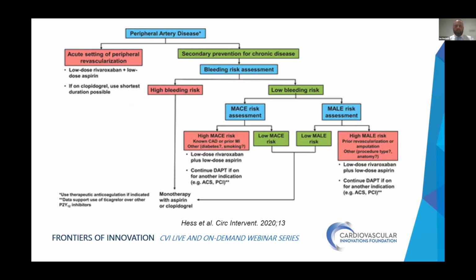So just to finish off, this is a very nice algorithm of how to integrate this data and understand it a little bit better. This comes from Hess and colleagues out of Circulation Interventions in 2020. And what it says is consistent with the guidelines, in that patients with peripheral arterial disease should be differentiated into those in the acute setting of peripheral revascularization compared to the chronic stable setting. Now, those with acute peripheral revascularization, that's where your COMPASS trial comes in. That's where low-dose rivaroxaban plus low-dose aspirin can be helpful. And certainly, that's the direction we usually go.